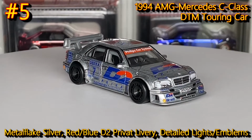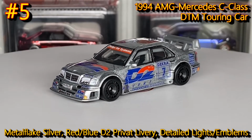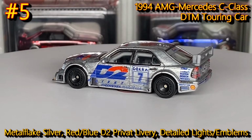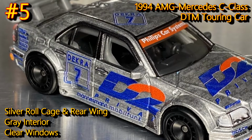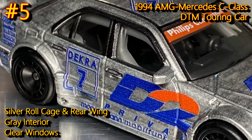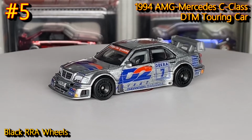Tons of detail here on the front, and the way the front splitter is and all the air intakes, just exquisite. Same thing on the rear, lots of detail back there. It has a silver plastic rear wing. Also, it has a silver and gray, kind of a two-tone interior. The gray seats and floor and dash, and it's got a silver roll cage. It has clear windows. Once again, a satin black metal Thailand base, and you have black RRA wheels.